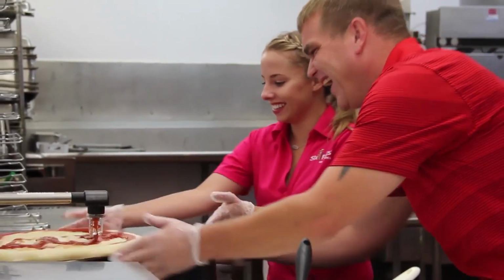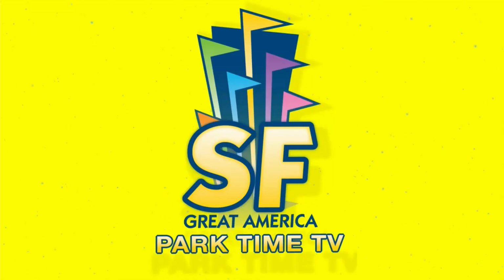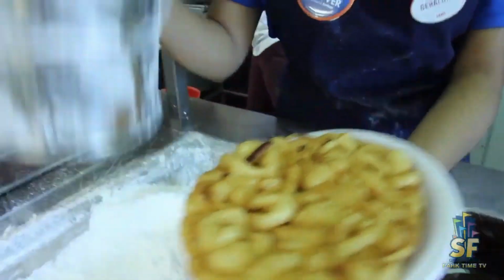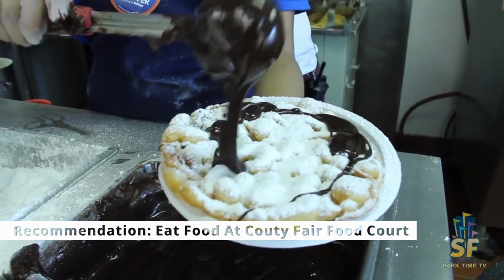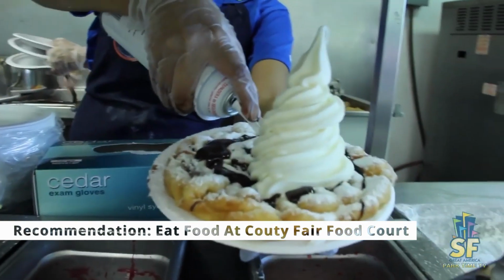Now, if you are going to buy a meal in the park, which feel free to do so, you know, it is a little expensive, so I generally don't do it, especially when I visit a lot. But you can. I would definitely get food at the food court personally. It's near a lot of the bigger rides, and it has a lot of options.